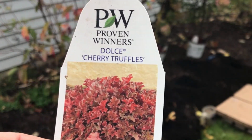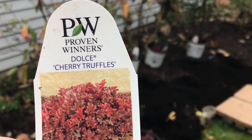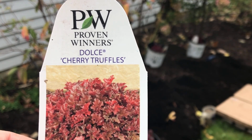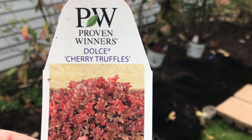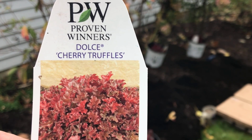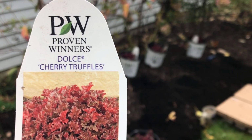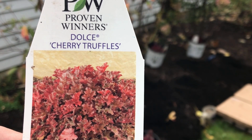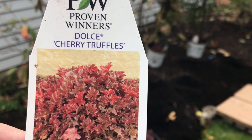Dolce Cherry Truffles. I found these at a local nursery, half price. Then at the register, you got to draw for a further discount, and I got another 25% off of that. So these are 1 gallon, I think. Yeah, 1 gallon plants. And I think I paid $8 for them apiece.